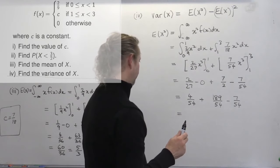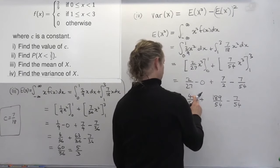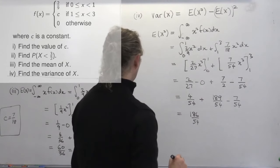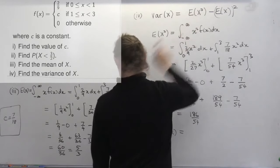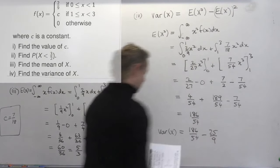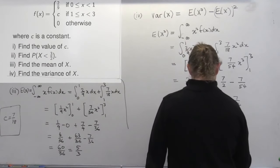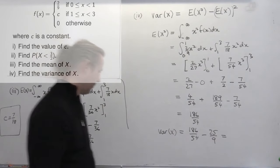Okay, so we've got plus 4 minus 7, so that's minus 3. So that's 186 over 54. And so the variance is this one minus the square of the previous one, which is 5 on 3 squared. So 9's going to 54, so multiply by 6. Double the bottom.